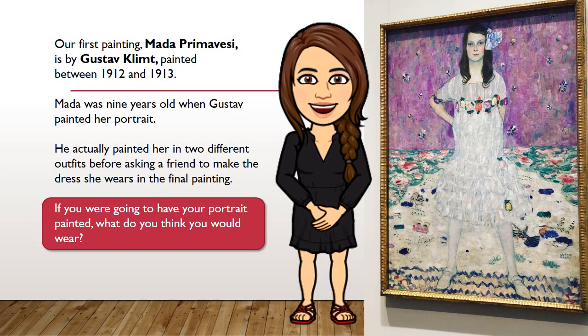Our first painting is Mäda Primavesi by Gustav Klimt, painted between 1912 and 1913. Mäda was 9 years old when Gustav painted her portrait. He actually painted her in 2 different outfits before finally asking a friend to make the dress that she wears in the final painting. If you were going to have your portrait painted, what do you think you would wear?